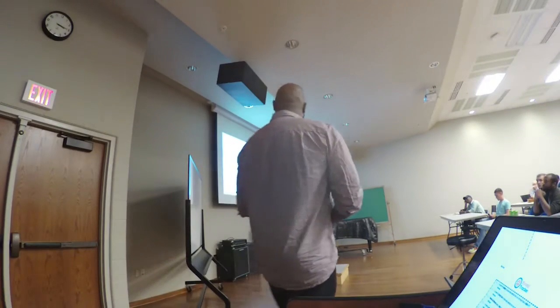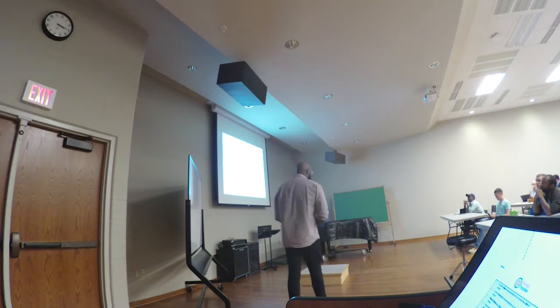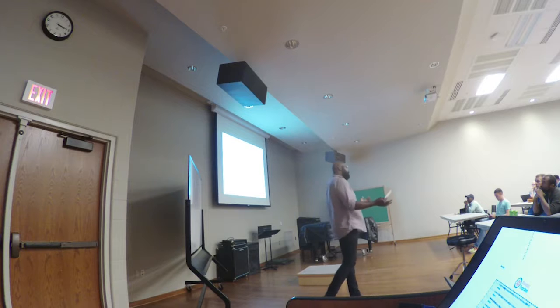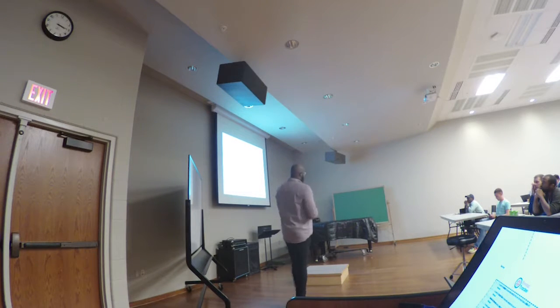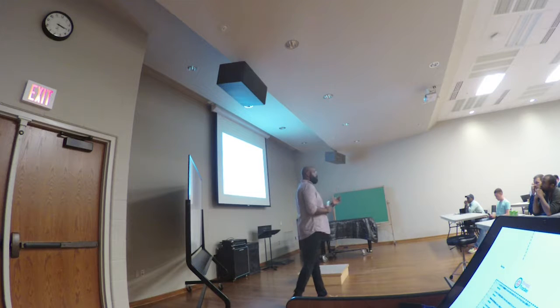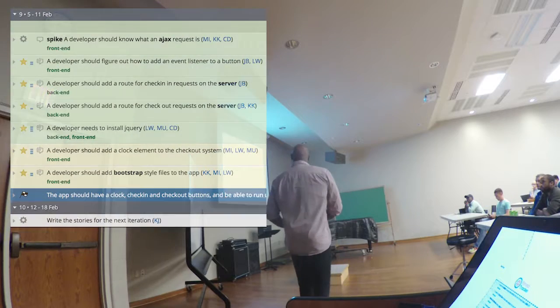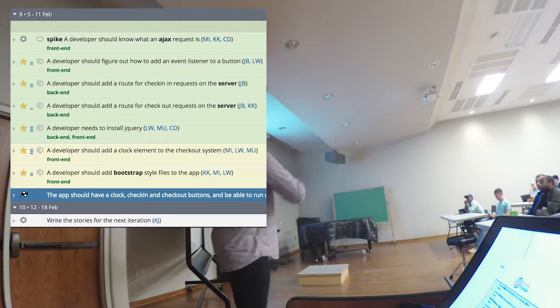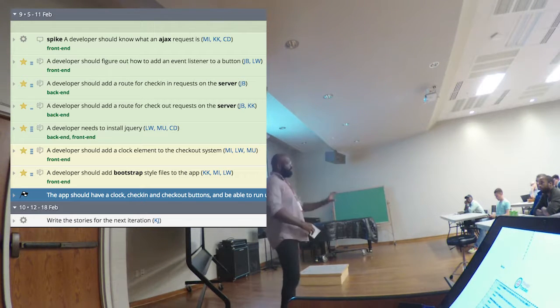Now again, if you're familiar with Agile, this is probably no surprise to you, but we take all of those ideas, all of those thoughts, all those concepts, and throw them all into a backlog. So basically, here are concrete descriptions of what features we actually need to make for this app. We threw all of our ideas into a backlog, and we said, all right, this week we're going to do these 3 things.